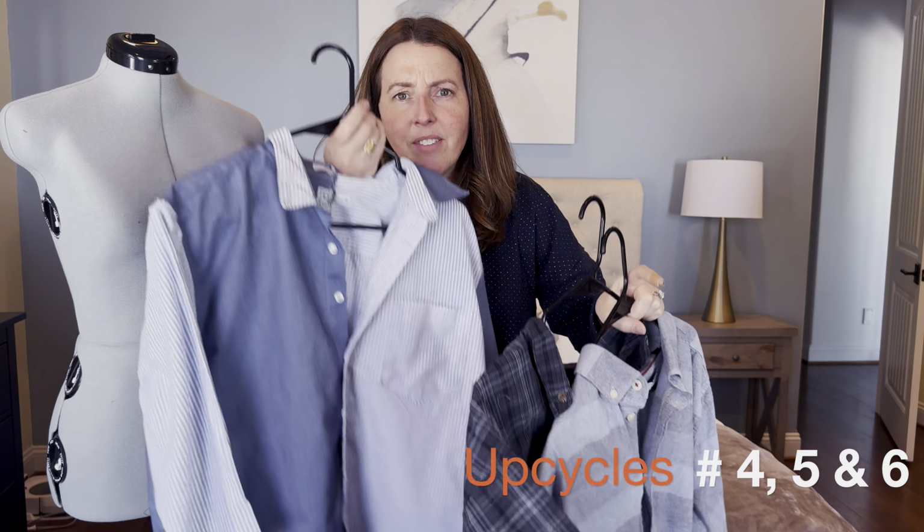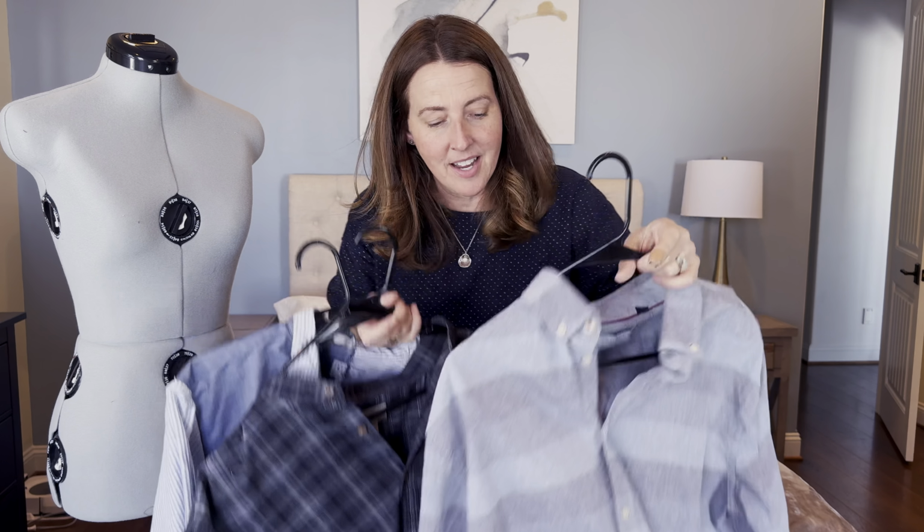4, 5, and 6. Well, these are men's long sleeve button down shirts that I have made into more feminine looks.